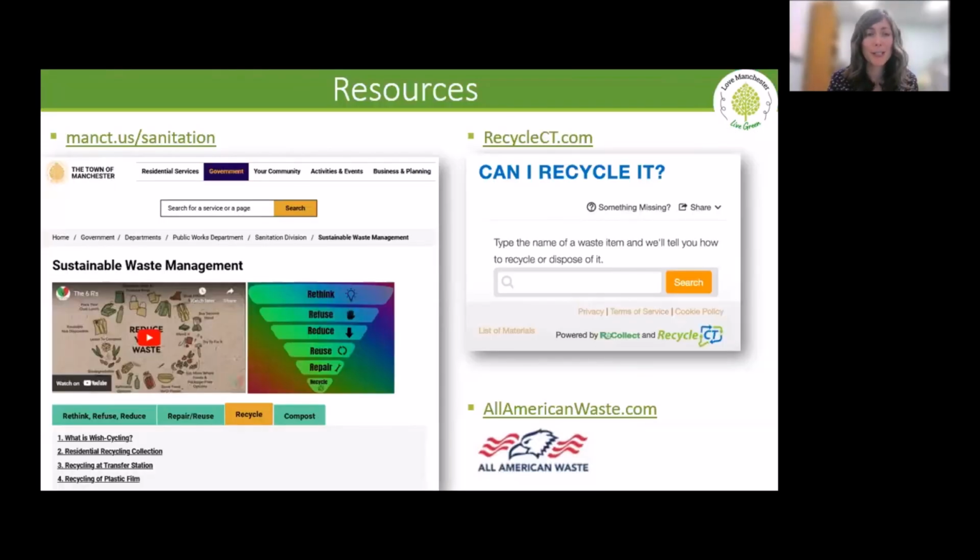So, some good resources for knowing how to recycle. We already went to recyclect.gov. There's of course the town's website. The Sanitation Division is the most important webpage, and we now have a shortened link for that webpage. As you can see here, it is manchesterct.gov/sanitation. All lowercase, that's very important. And if it's not working for you, put https:// in front. All American Waste's website also has information on what is accepted for single stream.